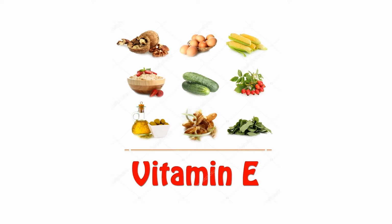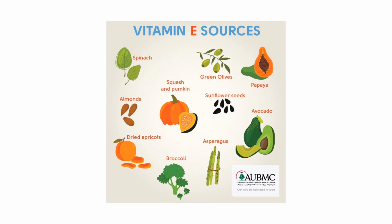Tocotrienols have also been found to have anti-cancer and anti-tumor abilities, lipid and cholesterol-lowering effects, and protective effects that impact the brain, neurons, cells, and the immune system. Regarding the type of vitamin E in your diet, it's best to get a variety of vitamin E isomers from your food, given that different types have different benefits. Tocotrienols have proved to contain some exceptional benefits that are not shared by other forms.